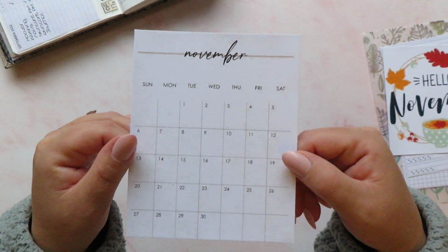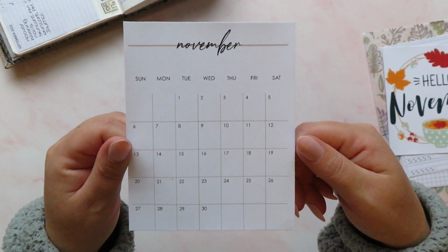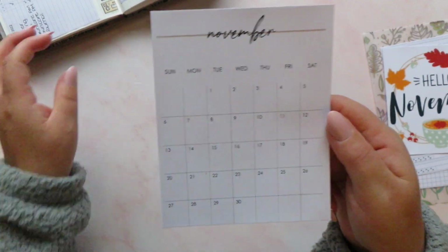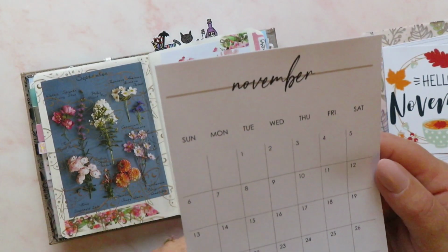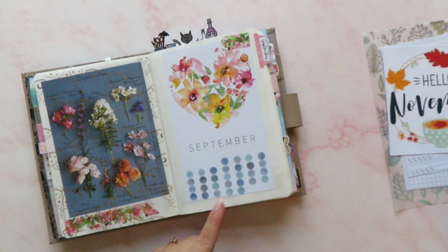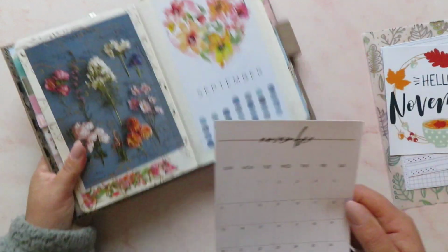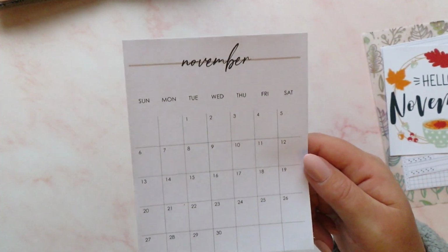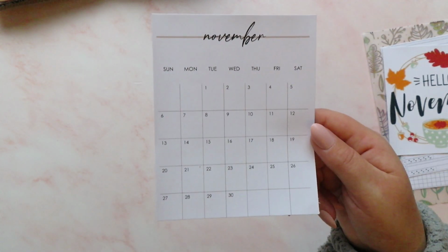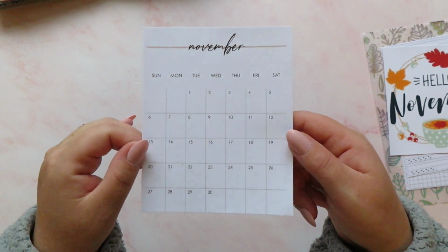I have got a November monthly calendar that I printed on sticker paper, and I got this from Google. I just searched November 2022. This is just the calendar that I use at the beginning of the month to tick off the months. I wouldn't normally choose a Sunday start because I'm a UK girl and we tend to start our week on the Monday. But for this, I'm just dotting off the days, so I don't care.